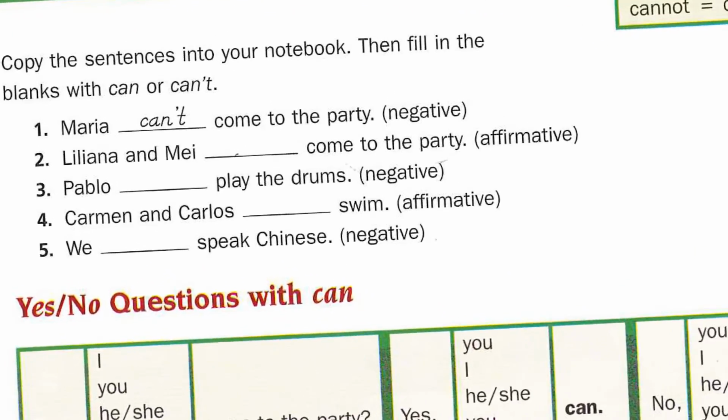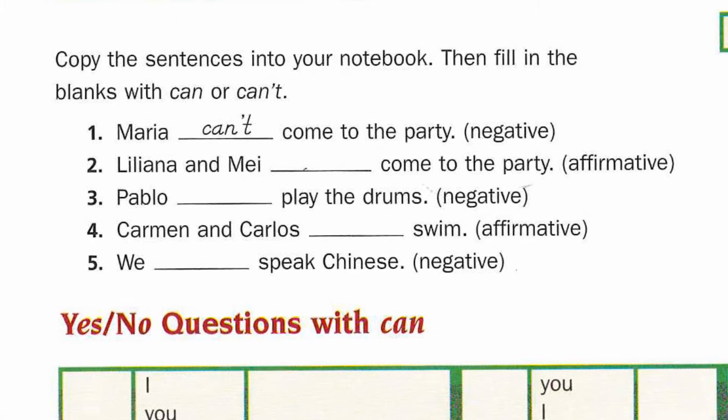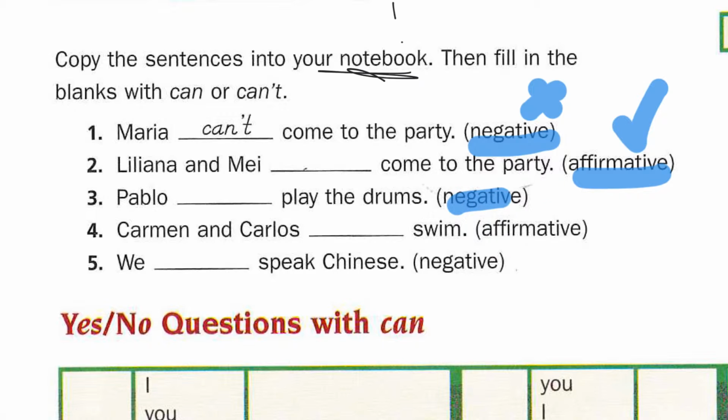Copy the sentences into your notebook and fill in the blanks with can or can't. And you are looking here. Is it negative or is it affirmative? Negative, affirmative, negative.